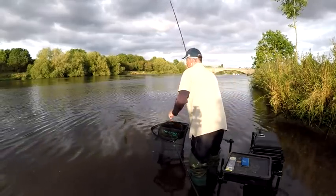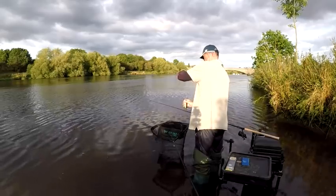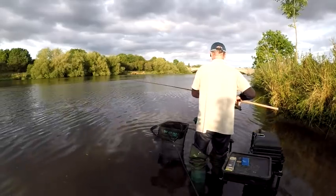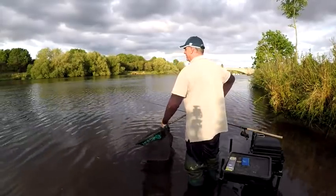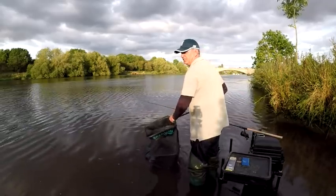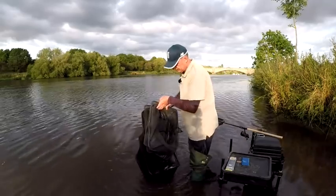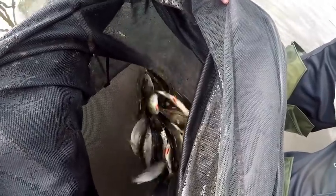We'll end the session how we started it, with a nice chunky perch. I think we'll call it a day at that. So it's been a really nice session. Love little sessions like this. Just come out, get the waggler out. Running through lovely. We've got quite a nice little net of fish. Probably 25 to 30 perch. Another 20 roach. 15 dace. Something like that. Chub. Beautiful.